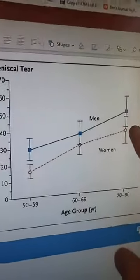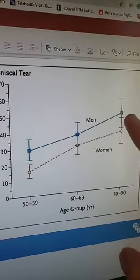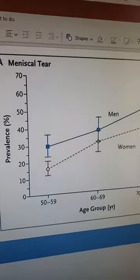And want to know the cool thing about this? Maybe it's not cool, but in this chart, 50% of men between 70 and 90 have a meniscus tear, and 30% of men between 50 and 59 have a meniscus tear. All these people in this study, no symptoms. Their knees are fine, they're doing everything they want to do. So what does that mean? You can have a meniscus tear and have a pain-free lifestyle. And I see it quite often.